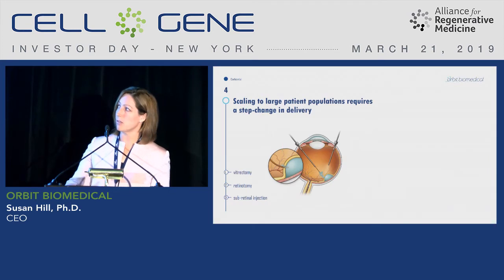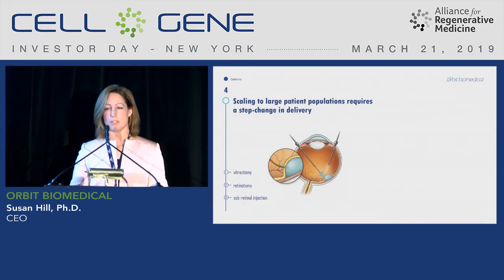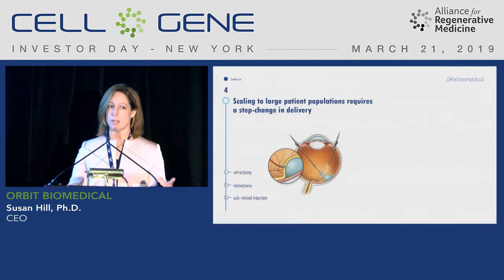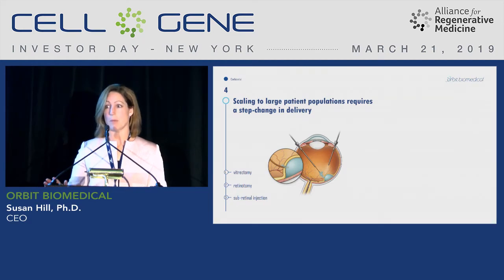And what you can see here on the left is just a little diagram that describes the procedure. So it's a 3-step procedure, and each one of these steps is well known to surgeons. They're trained on it and they use it routinely for other purposes, and they're very familiar with each of these steps. However, having been trained on it for other purposes is not the same as being able to deliver a small quantity of a very high-value therapeutic. And this procedure is not fit for purpose. It's not designed for this.